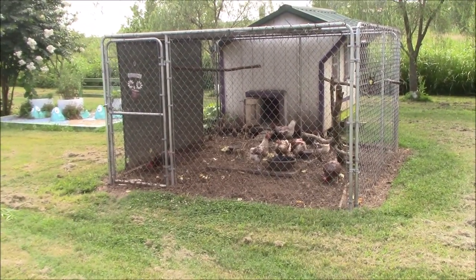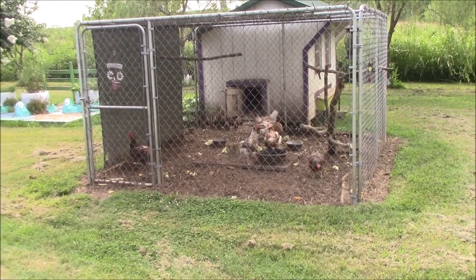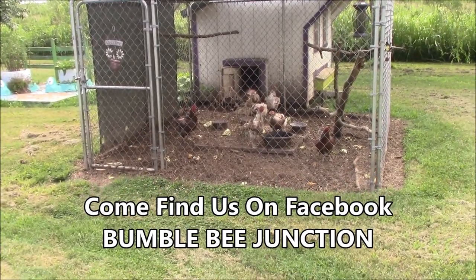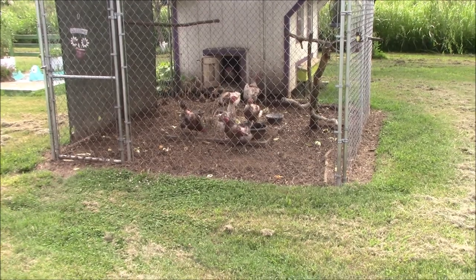Alright guys, thought we'd stop over here at the Blue Lace Red Wyandottes. The cabbage went into the house. We made that into sauerkraut. If you haven't been by our Facebook page, you're welcome to stop by over there. But we turned the cabbage into 2 5-gallon crocks of sauerkraut. That's about 40 quarts.